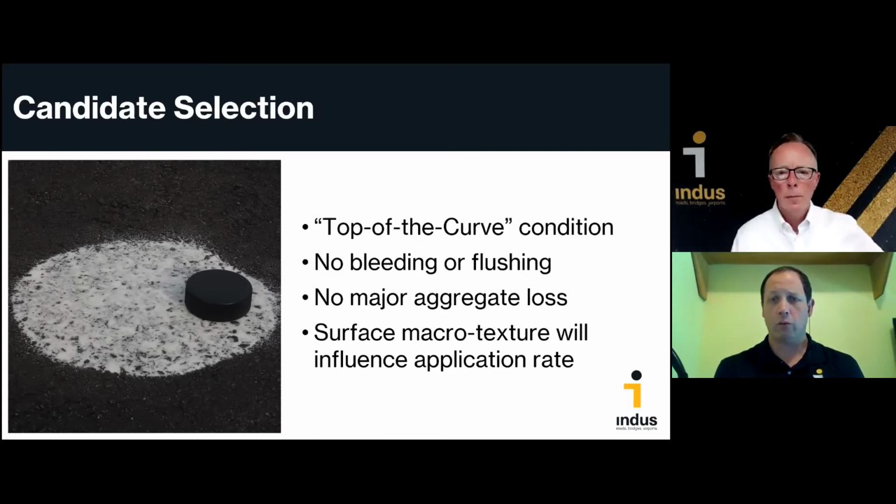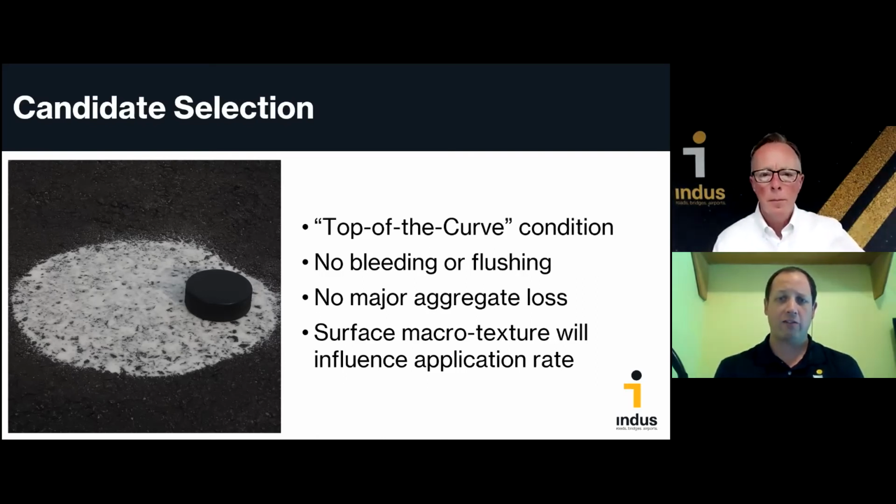So once you've selected a candidate, the ASTM sand patch test and the ring test that Wade had showed can help with determining how much you should spray, as it measures the macro texture on your pavement surface.